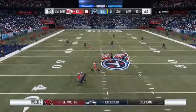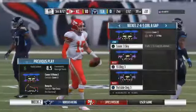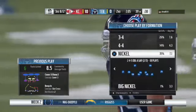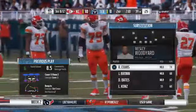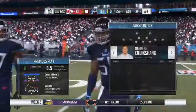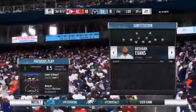Mahomes to throw on 2nd down. Forced out to his left. And he'll slide down to avoid the contact. 6 yards there off the scramble, but it'll still leave him with a 3rd down. Two minutes to play here in the first half. Back to Tennessee after this.